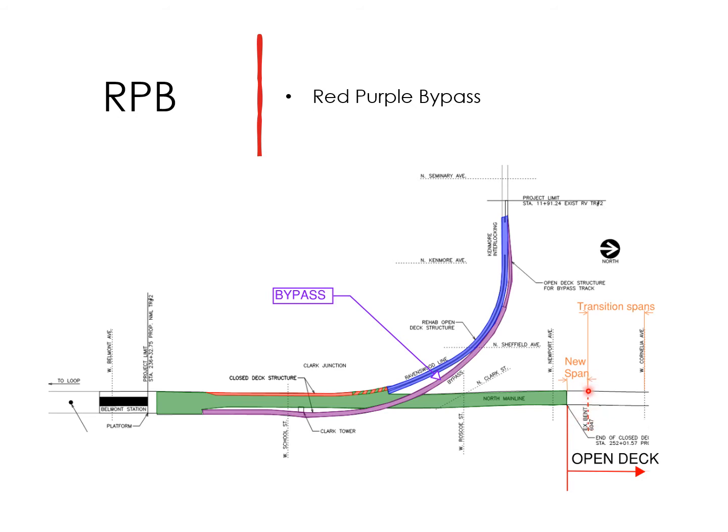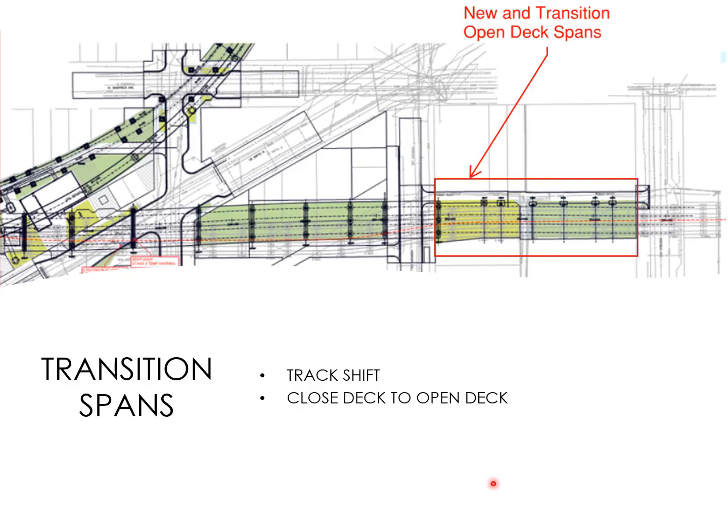And then between this point and West Cornelia Avenue, I'm calling this the transition span because we are actually using the existing superstructure and substructure. With the shift in the track alignment, we have to make some adjustment to this area. Looking at this picture, we can see both existing and proposed alignments in one place.